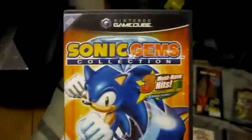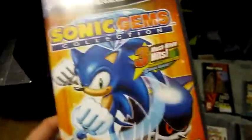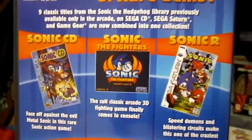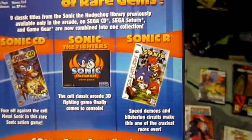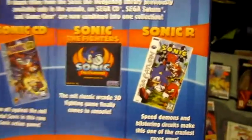Okay, this is a good one. This is Sonic Gems Collection for the GameCube. Now, the main reason I got this was to try Sonic Fighters. I know the game's gotten a lot of criticism, but I found it quite fun. And while I don't think Sonic R's controls on the Saturn are as horrible as people say, they're not great.